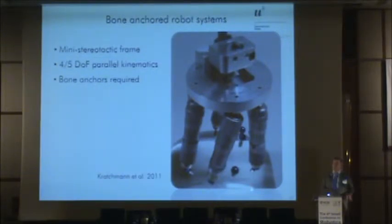It's somewhere between a stereotactic frame and a robot system, because in the end, the robot during the procedure will not move. It will just align once to the correct orientation relative to the skull, and then you put your drill bit in and drill the hole.